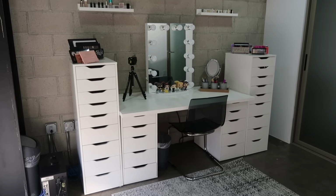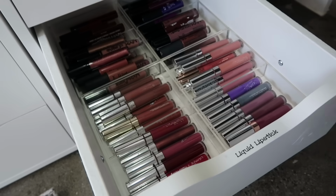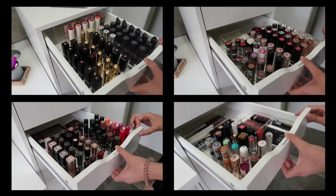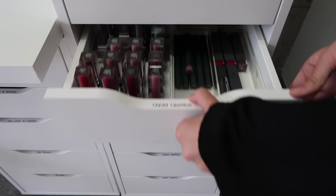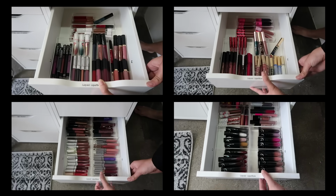So let me give you guys a tour of my new vanity. This tower, as you guys probably know, is entirely lipstick from top to bottom. We have 4 drawers of just traditional lipsticks, 1 drawer of mixed liquid lipsticks and traditional lipsticks, followed by 4 drawers of liquid lipsticks.